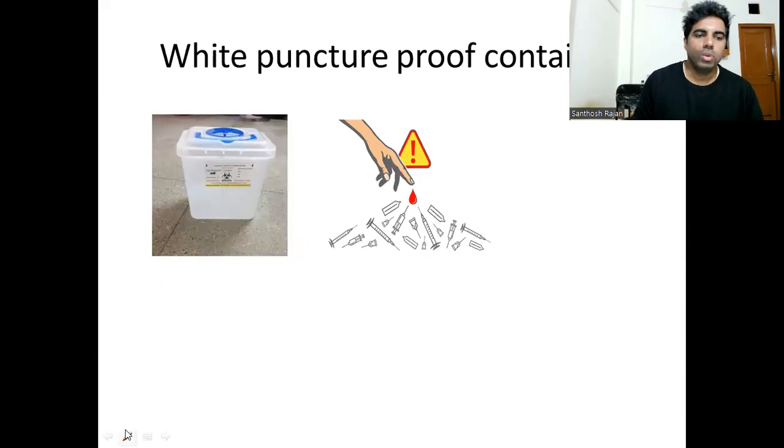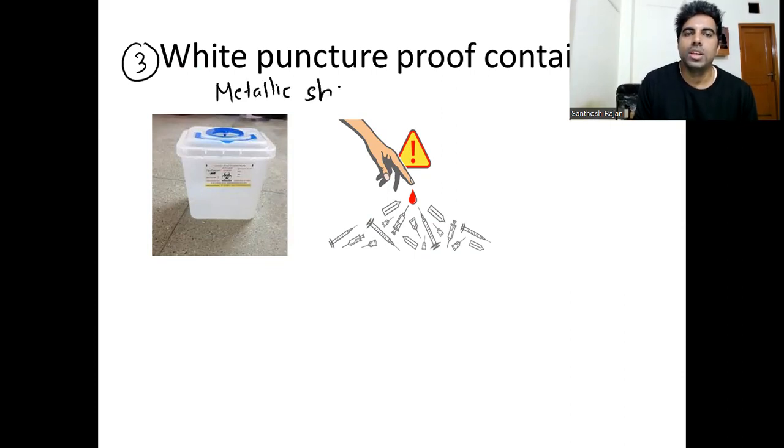Next, the red bag is over. Now the white puncture-proof container, which is very simple. All the metallic sharps will go in this white container. W and M look similar, so you can remember it like that. Metallic sharps. Remember that, this is another important point.